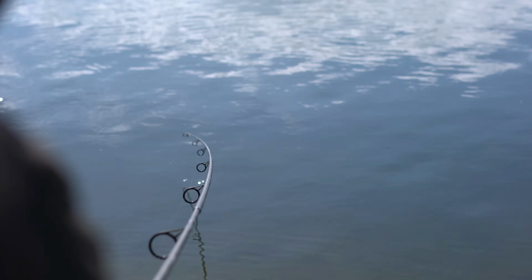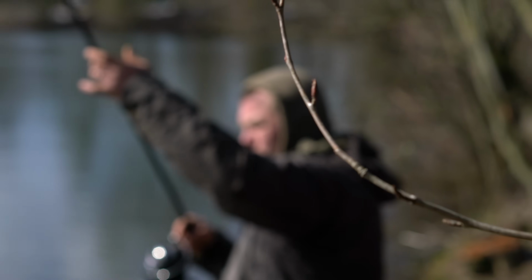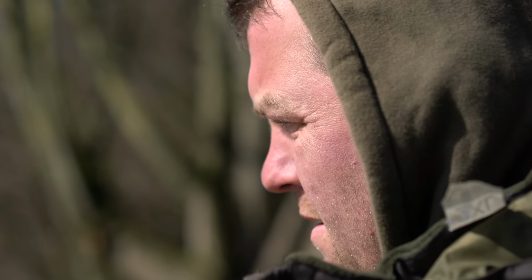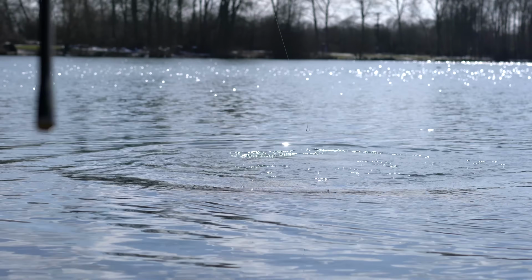Well, the changing tactics worked. The zig's been out there about 20 minutes. Sun's out, so what I think I'll do is just get this in and then I'll put 2 out on zigs. So being versatile, chopping and changing will definitely bring more bites on these type of venues. But I'm going to concentrate and get this one in for the camera.